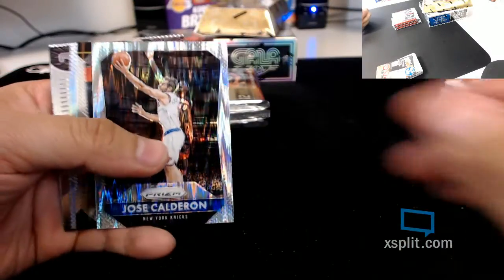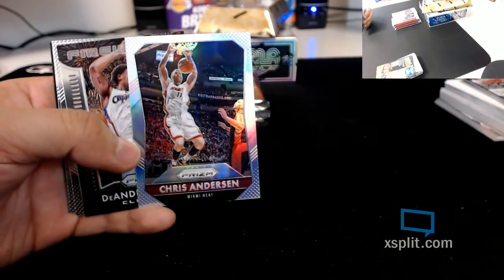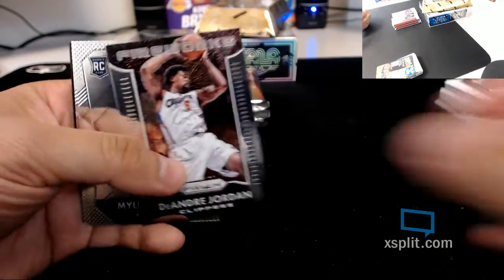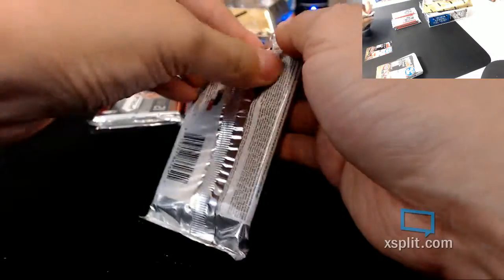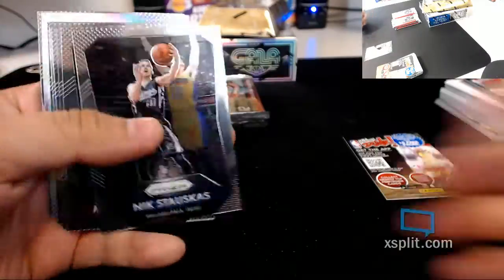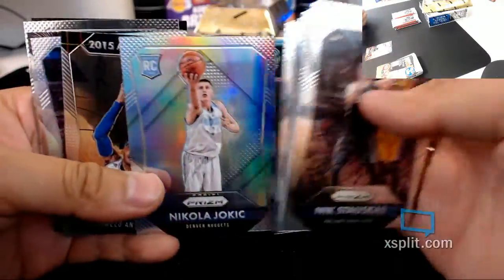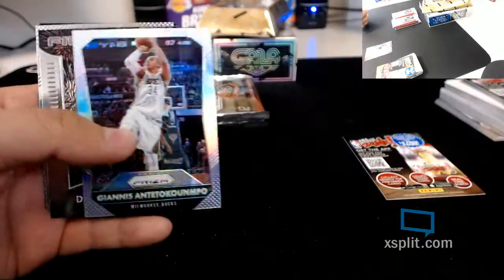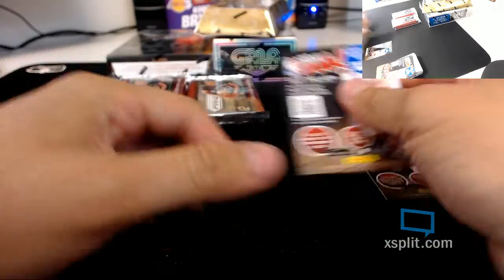Flash Prism, Jose Calderon for the New York Knicks. Jose Calderon. Silver Prism, Chris Anderson. And your last three cards. Silver Prism, Nikola Jokic, rookie. Silver Prism, Giannis for the Bucks. Your last three cards.